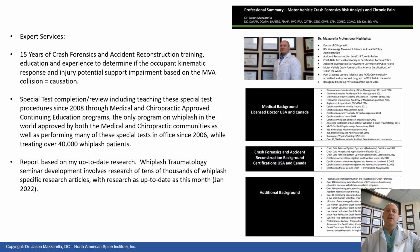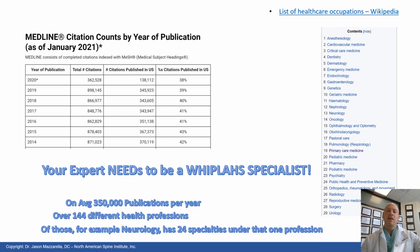So as lawyers, the success of your case has to do a lot more with the expert you choose than the evidence you have. You need someone with a strong crash forensics and accident reconstruction background in order to understand injury potential and also what tests to use or complete to see if an injury is present. The doctor must treat these patients in clinical practice and also be up to date on all of the most current research. And this only happens when the doctor specializes in whiplash. Unless your expert is a whiplash specialist, there's a high likelihood that things will get overlooked and an impairment can either be attributed or not attributed to an MVA.